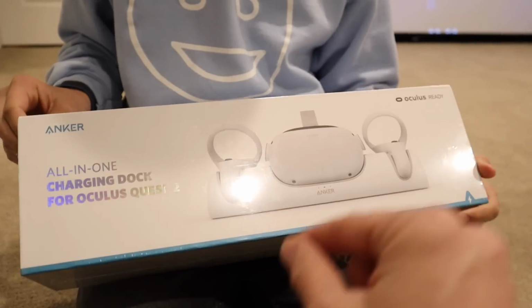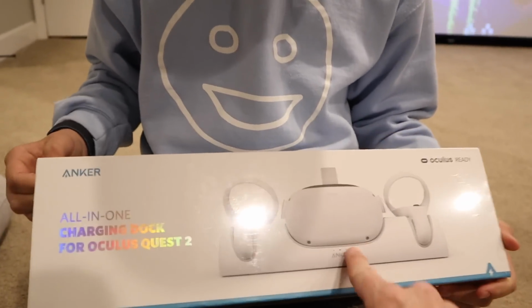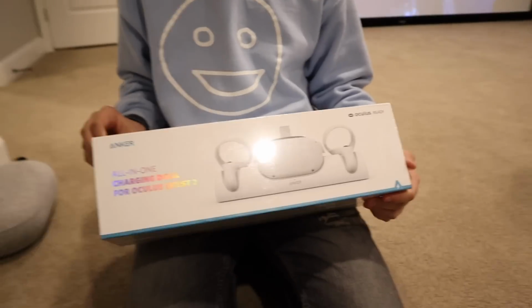So this is the Anker charging dock for the Quest 2. It's an all-in-one charging dock solution that will charge not only the headset, but also the hand grips, the paddles, whatever you call them, motion controllers. We're going to open this up and show you how. Let's crack this thing open.